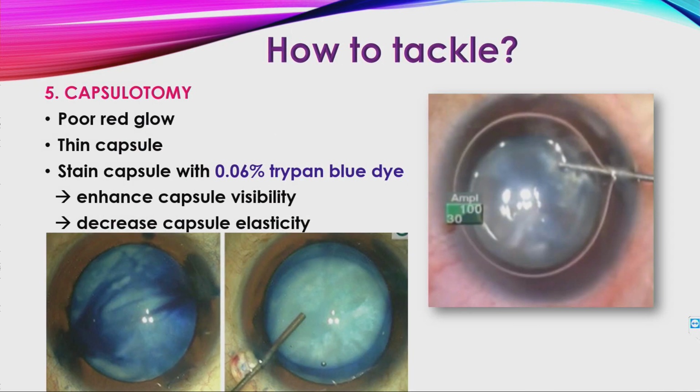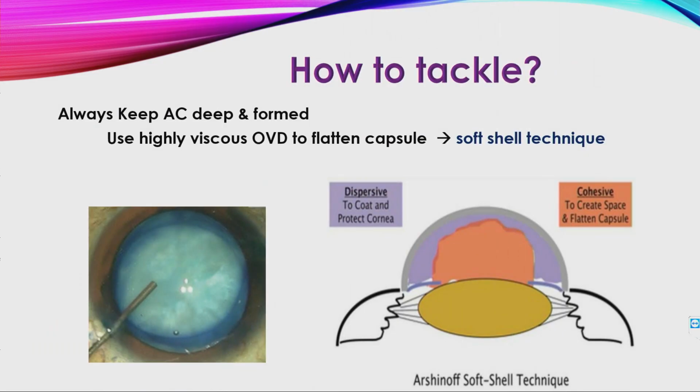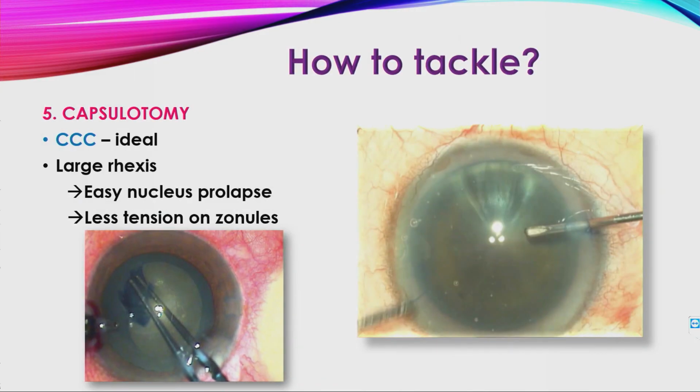The problem with capsulotomy in a hard cataract is there's a poor red glow and the capsule is quite thin. So you need to stain the capsule with trypan blue dye to enhance capsule visibility and also decrease capsule elasticity. Always keep the anterior chamber well formed before doing the rhexis.